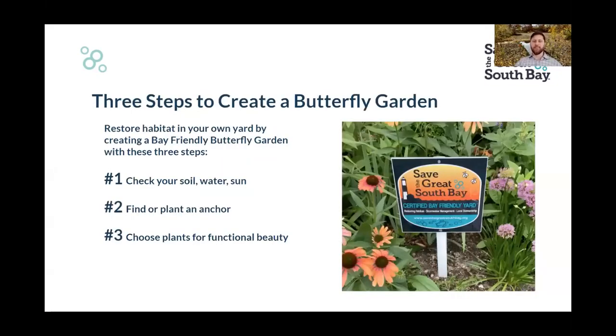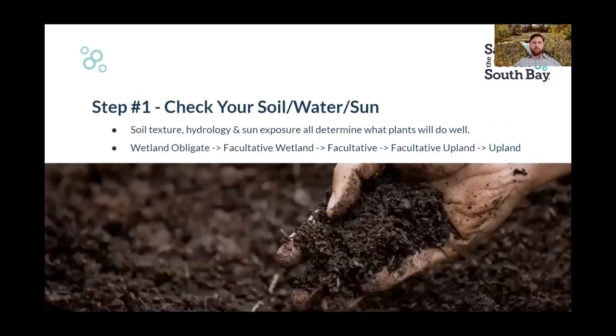Really, it's not that hard. First, check your soil, water, and sun, and we'll go through all these things. Find or plant an anchor, and then choose plants for functional beauty. So these are sort of big. Let's dive into this, and we'll talk about how to create a butterfly garden. So checking on your soil, water, and sun. Really, these are the three big things that tell you how well your plant will be doing.